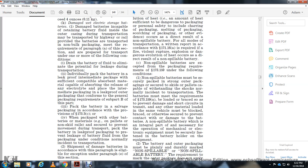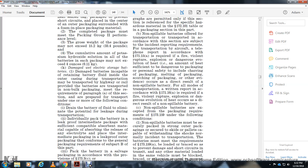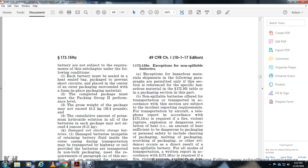Ship the damaged battery that forms the paragraph B of the eligible exemption, paragraph E of the section 173.159a, exemption of the non-spillable batteries. Exemption of the hazardous material shipment is found with the paragraph that permits it, with the reference for the specific material in the 172.101 table. Non-spillable batteries offered for transportation in accordance with the section are subject to the incident report requirement of the transportation aircraft.